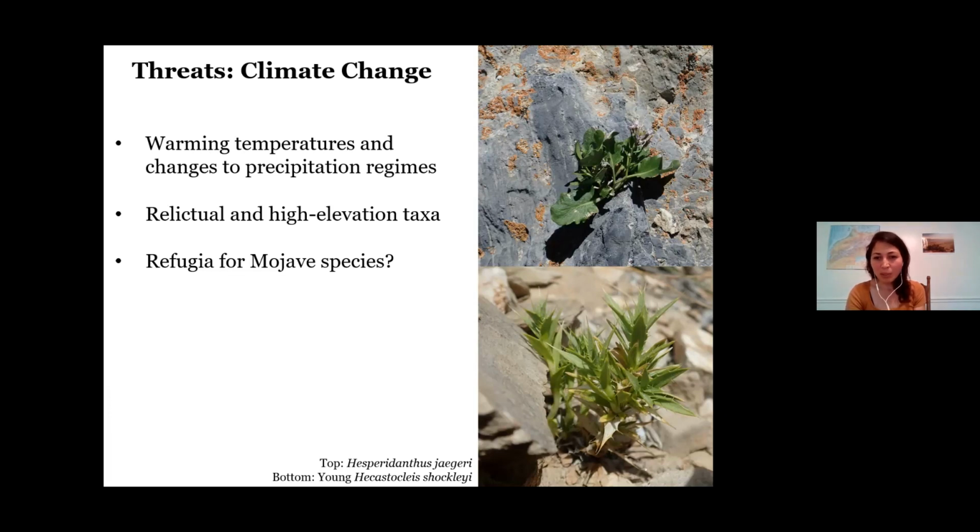In particular, one plant I worry about is this one, Hesperidanthes jaegeri, in Brassicaceae. I mean, look at those leaves. They're green, they're succulent, they're glabrous. It doesn't seem like it belongs in the desert. And indeed, these already occupy the most protected microsites in the study area. And I tend to only see maybe 10 plants at a time, not very many. And so this is one I worry about as temperatures warm, if it will be okay.